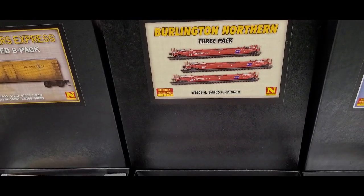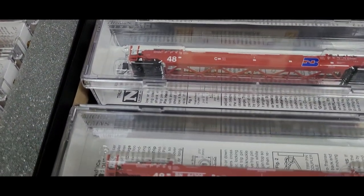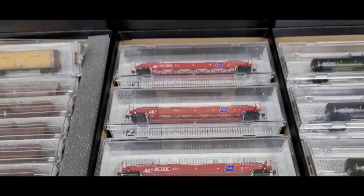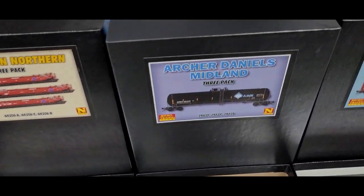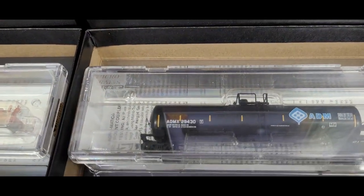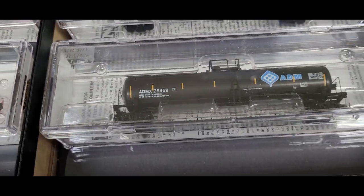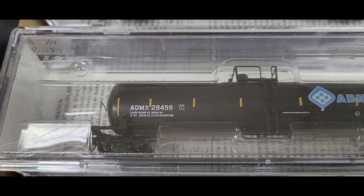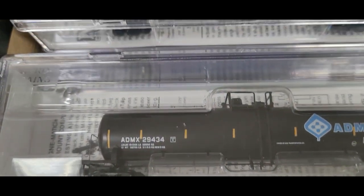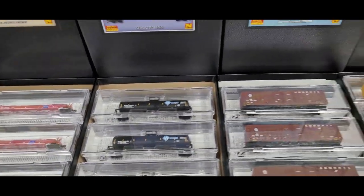We got these Burlington Northern 48-foot well cars, and these are really cool looking. I love that color scheme with the blue and the red. I'm a Phillies fan, so those kind of look like Phillies colors, so go Phillies. Over here, we have the Archer Daniels Midland tank cars. I got a three-pack of these cars, and those look really great. The fact that we have this amount of detailing in N scale is just truly tremendous. 10 years ago, we weren't having anything close to these, and now all of a sudden, we got a whole bunch of great things, and that is a neat-looking pack there.